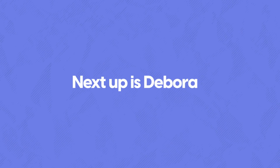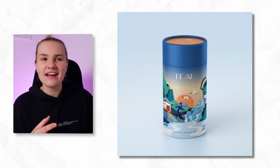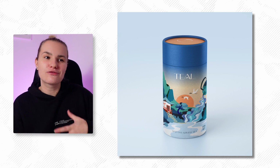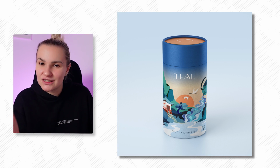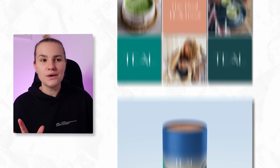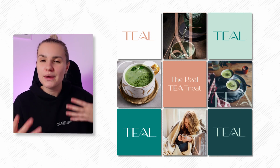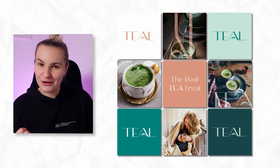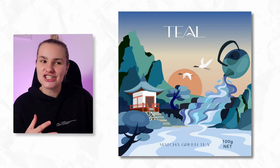So next up is Deborah, and she described her designs as a fresh and elegant identity with a relaxed illustrative style and a color palette ranging from aquamarine to deeper shades of blue, balanced by a custom sans serif logotype. Now, she wanted to keep the logo minimal while showing some personality, so incorporated a leaf when customizing the logotype. Deborah mentioned her aim was to tell a story with the packaging about a magical valley in Japan that gives off feelings of relaxation.